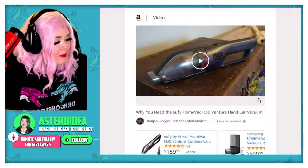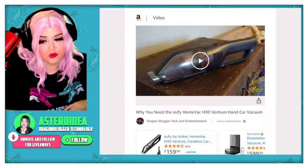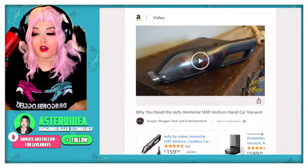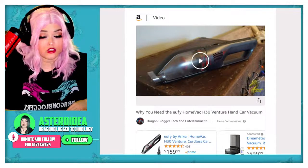And another amazing Eufy product. I love that Eufy just has a huge product line of technology. And this is one of their other home products, which is the Eufy HomeVac H30 Venture.